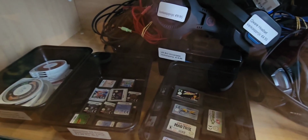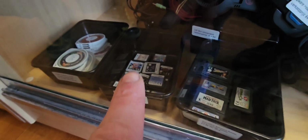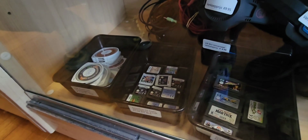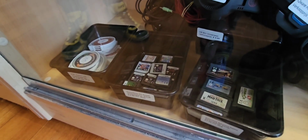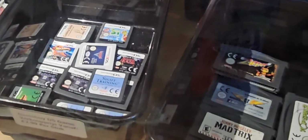Some, what's there? Hot Wheels. What's the one next to Hot Wheels? I think it's Cars. I thought it was Zelda. It looked like Zelda. Hold on. We don't have to suffer in darkness. There we go. Oh, it's Cars too. Monster House.